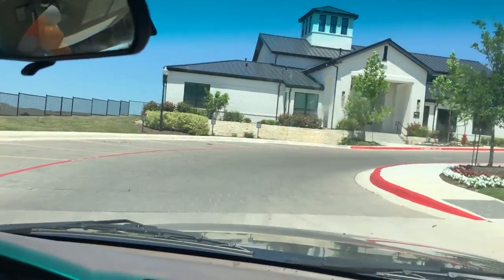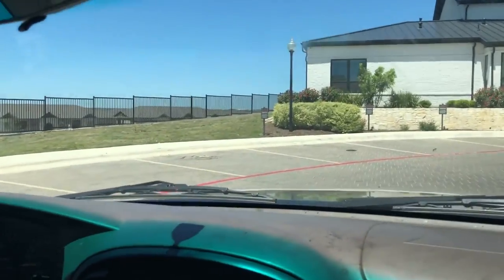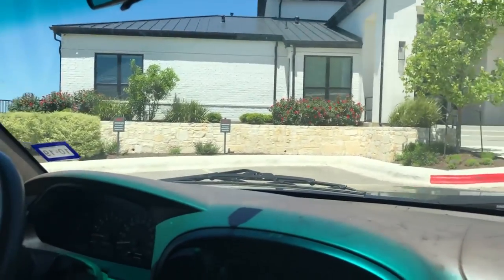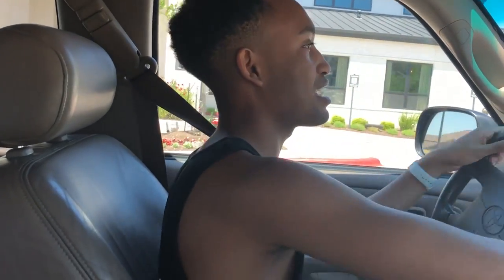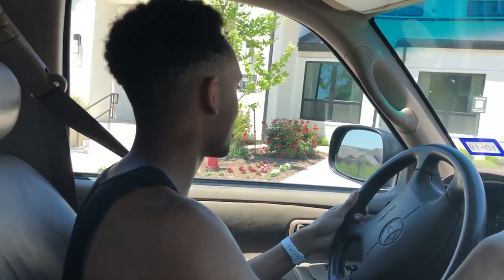Okay, y'all. Now we're at another apartment complex. That's literally right up the street. All these apartment complexes, I guess they have them right next together because we are close to a college town. Damn it, they're out showing people. I just saw them on the golf cart.